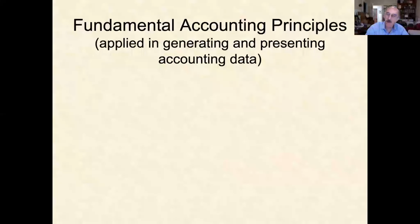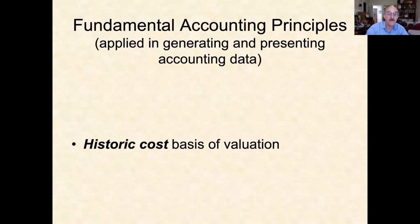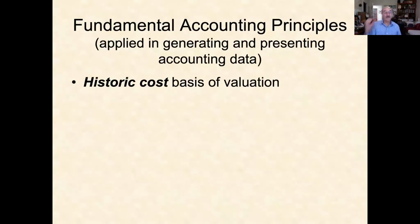There are certain fundamental accounting principles that are applied in creating these financial statements. One is the historic cost basis of valuation. All the values that you see on a financial statement are the values of the items when they were created. If an asset on the balance sheet was bought 10 years ago, it is still presented at that historic cost, no matter what has happened to its market value since then.